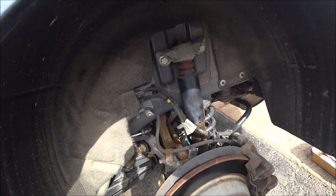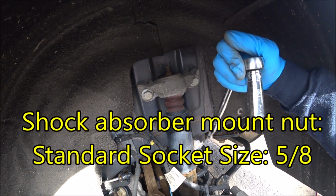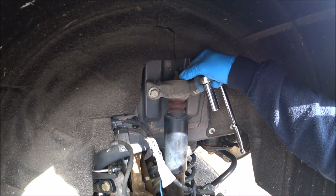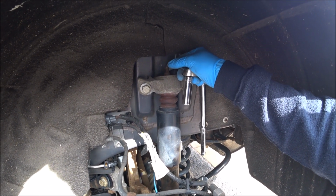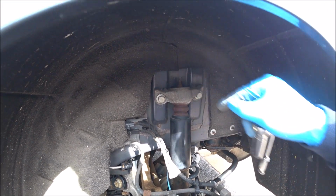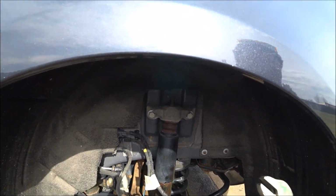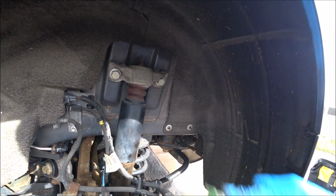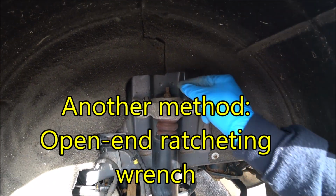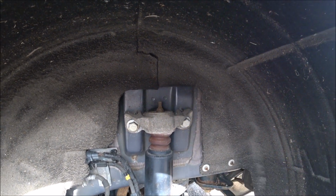Okay guys, so the size of this nut here is 5/8. So I've turned it a couple times and I found that it was a little loose. But when I turn it, this does not seem to move with it. If this is moving with it, what I'm gonna do is get a vice grip and try to hold this down and use another method. But other than that, if this stays put, I'll just tighten this portion as tight as possible.